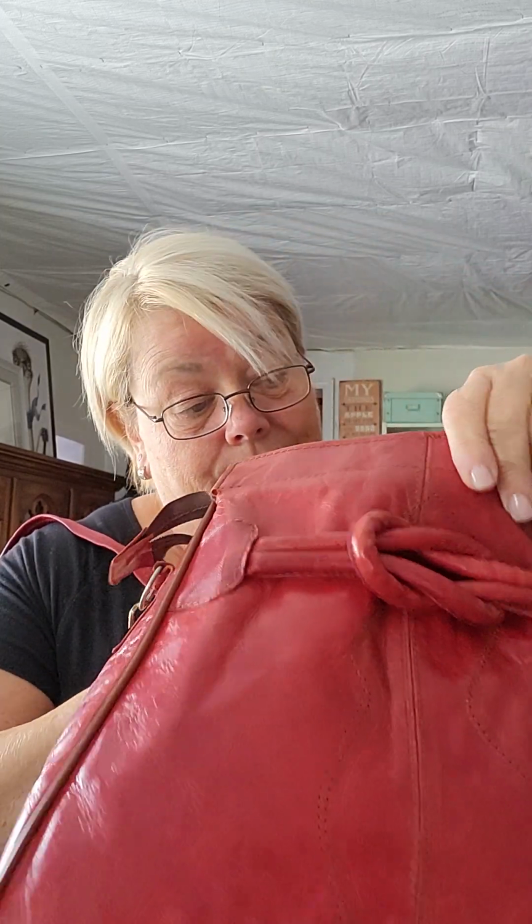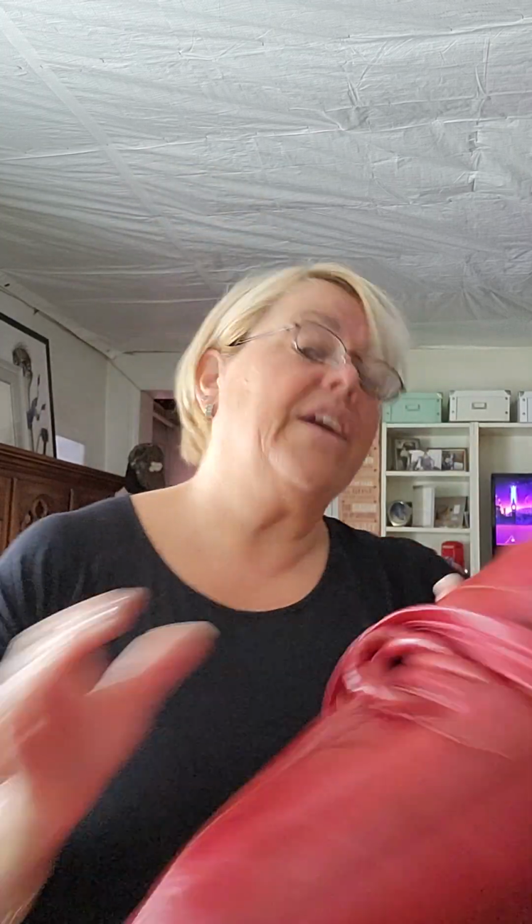But anyway, it's got a really nice gusset in it, and it's just a really cool vintage looking deep red, winter red bag. Simple, and it's super cute. Raw leather on the sides. There is one little dark spot on the bottom right there, and that is in the leather. So there you go. That is today's pretty bag.